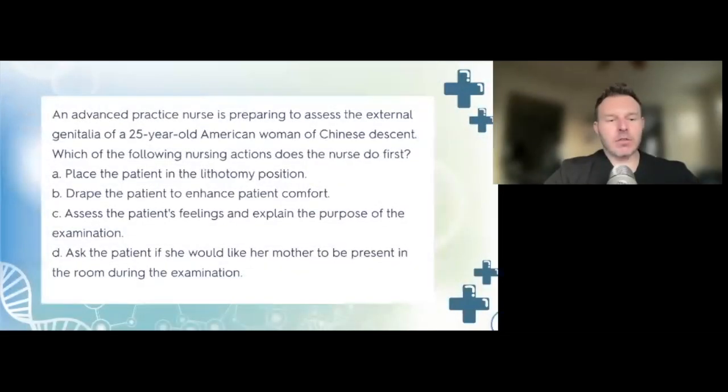All right, our next question here is: an advanced practice nurse is preparing to assess the external genitalia of a 25-year-old American woman of Chinese descent. Which of the following nursing actions does the nurse do first? A, place the patient in a lithotomy position. B, drape the patient to enhance comfort. C, assess the patient's feelings and explain the purpose of the examination. And D, ask the patient if she would like her mother to be present in the room during the examination.